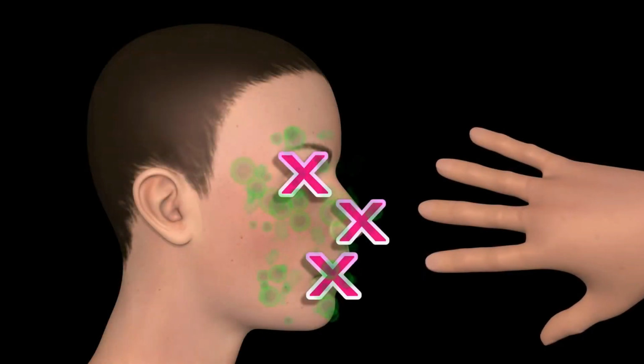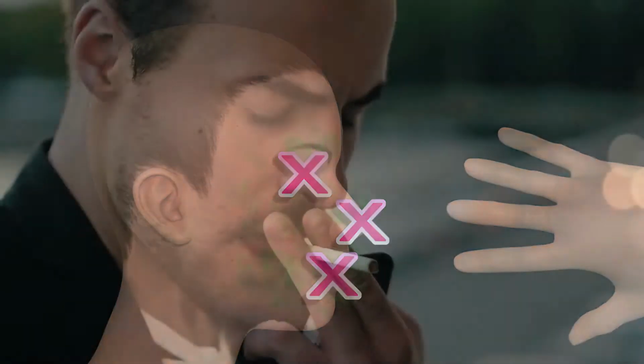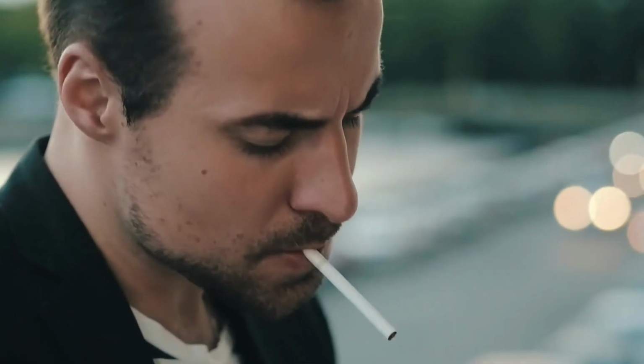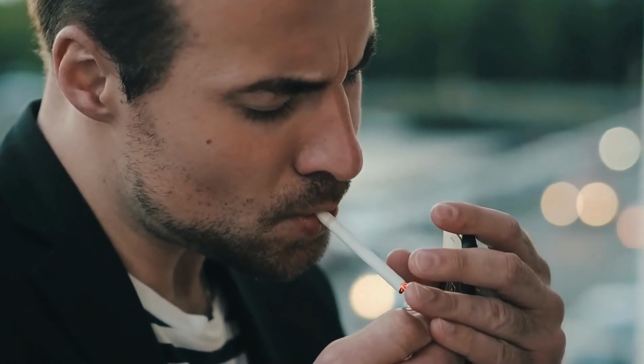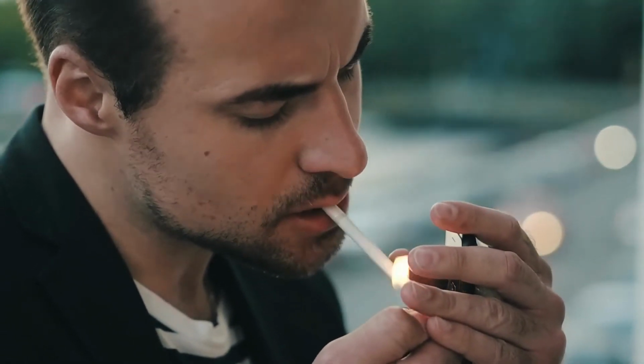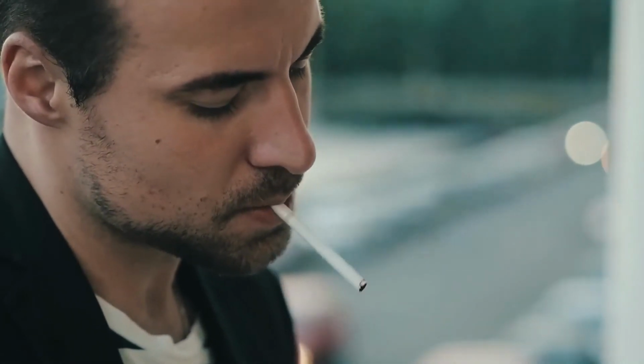Experts say that contamination happens when the virus gets in contact with your nose, eyes or mouth. Smokers are exposed to an even more significant risk here, as it would be very difficult to avoid touching your mouth if you're trying to light a cigarette. An excellent opportunity to try and kick the harmful habit.